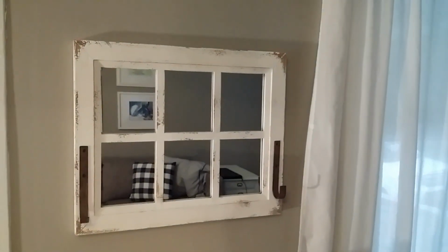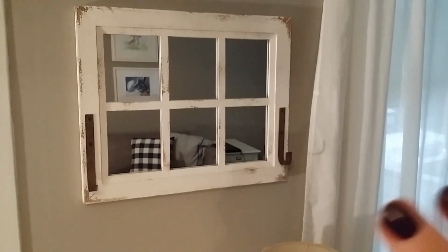Above that, I still have that mirror hanging there. That's a find from TJ Maxx years ago.